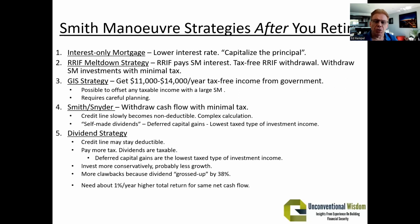Okay, now what you do is you take your Smith Manoeuvre non-registered investments and you take regular withdrawals from that, and that provides you with a cash flow with very little taxable income on it. Okay, so it's actually a cool way. You're basically getting an income from the investments with very little tax on it. It's not no tax, but it's very little tax.